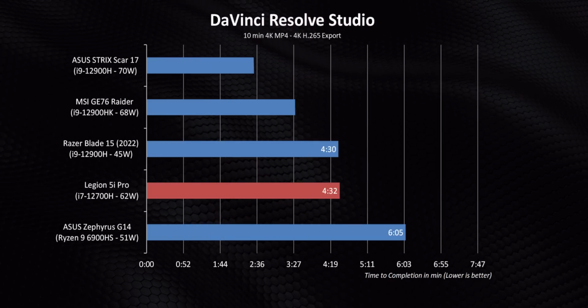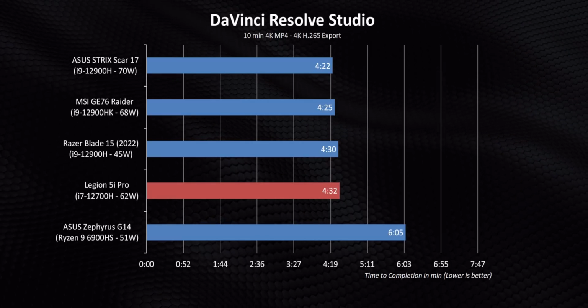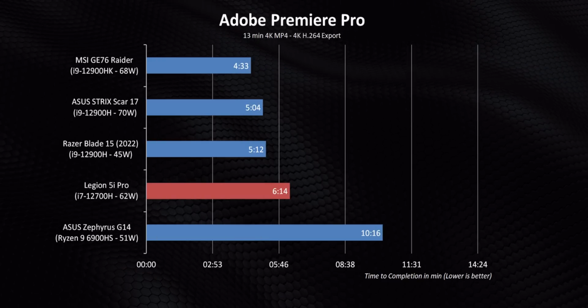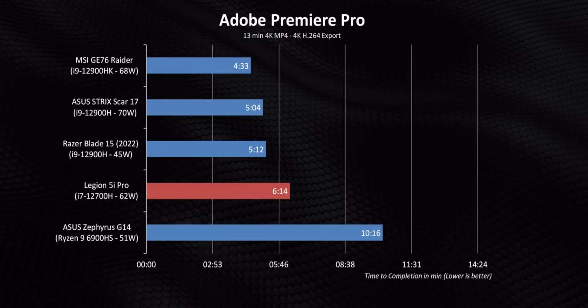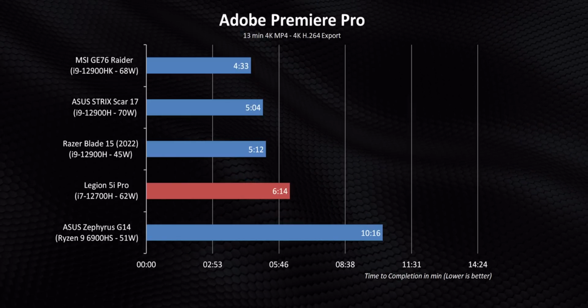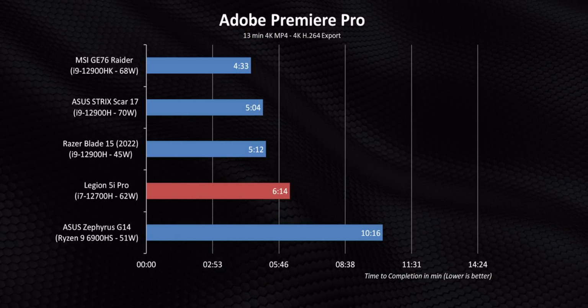The only other area where the 5i Pro falls a bit behind is in NLEs like Resolve and Premiere, where its RTX 3060 can't quite keep up with a lot more powerful GPUs, even if it's sucking back quite a bit more power. That isn't a big deal though, since considering its price, the amount of rendering performance it gives here is pretty darn impressive.